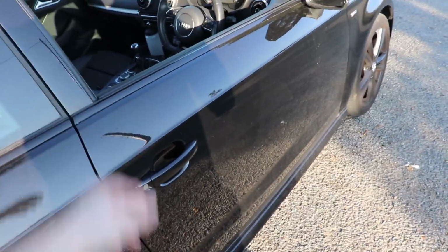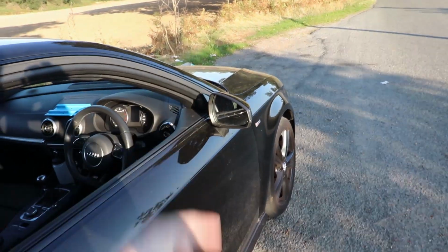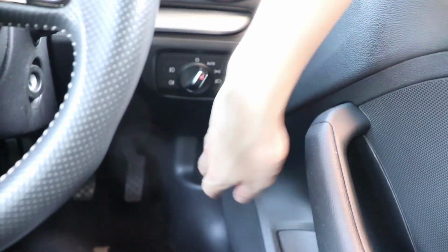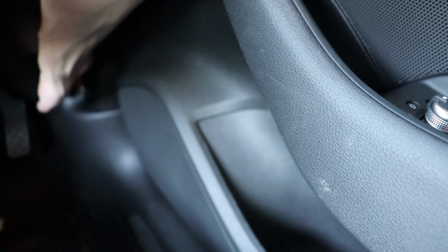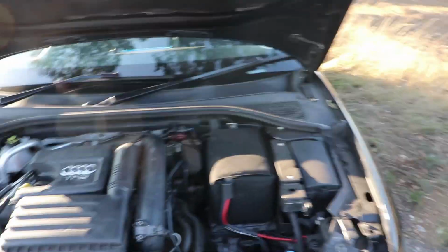So you see the door shut, windows down. I want to lift open the bonnet, so I lean in. I go down here to where the lever is. I can't pull it because the door is in the way. Really frustrates me. So what I have to do instead is open the door, then pull it, shut the door, come around here, and that allows me to open it. So like I said, a bit of a petty one on my behalf, but just a design flaw.